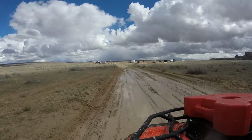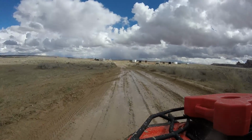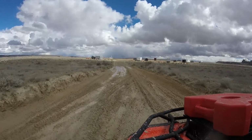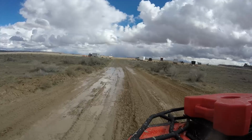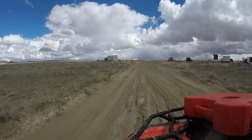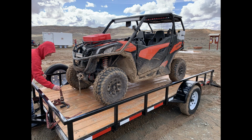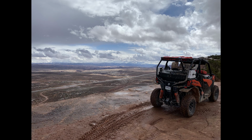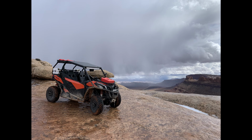From there, we just hit the main road and turned right and headed back to the truck. That's pretty much it for day one. We took it really easy on day two. Did Onion Creek and Top of the World, things like that. But this is just day one. This took us about 4.5 hours, and I think we only went 15 or 18 miles or something on this day, but it was a long, slow, wet, slippery kind of day. But yeah, we made it.